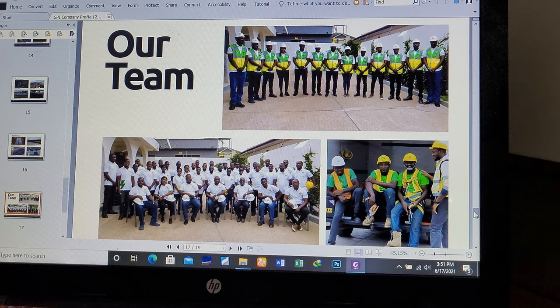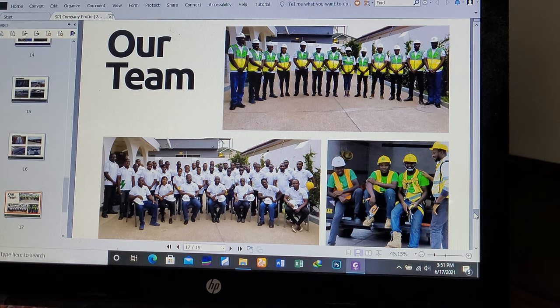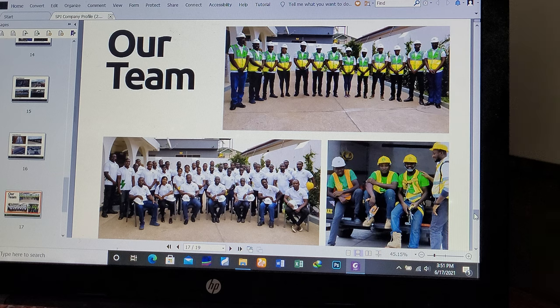You guys got a lot of people walking around the office. Is this a super big company? Yeah, we have branches in Kumasi, Takoradi, Nigeria, Lagos, and Abuja, and a few other countries. It's good to see a whole group of black people working together, all brothers. Yes, we are like a family, and we work like a family. We are a team. We are each other's keeper.